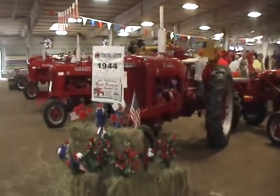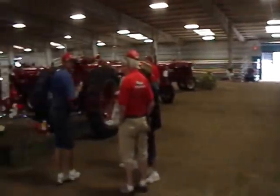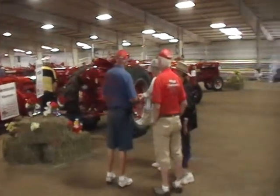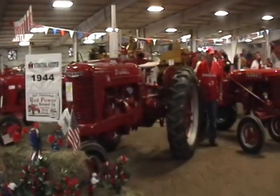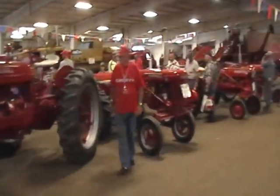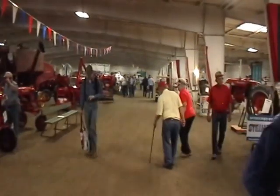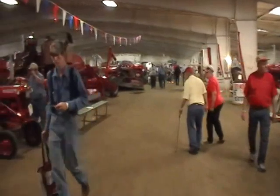Well, here we are, and I was here, I think, yesterday. We were looking at the baler. Yesterday was the first day of the show. Today's the second official day of the show. It's Friday. And so we're just carrying on down in the big, long 600-foot building.